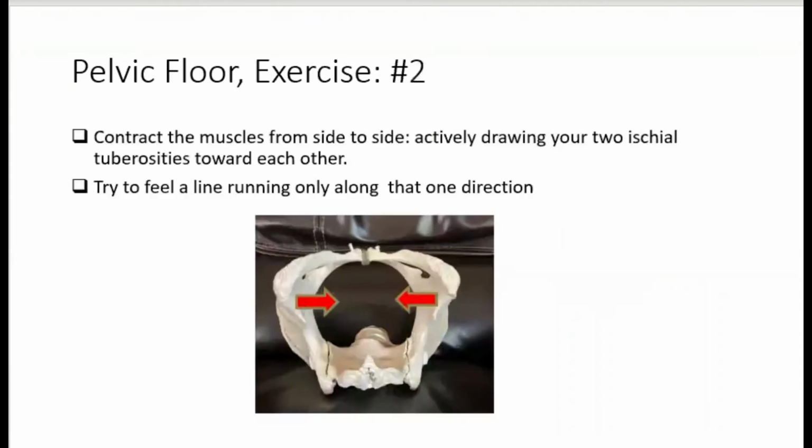Then you can try touching the two ischial tuberosities together and try to feel like the line is running only along that one direction.